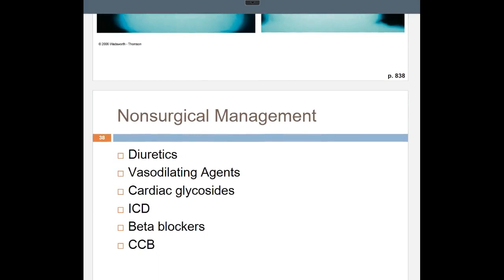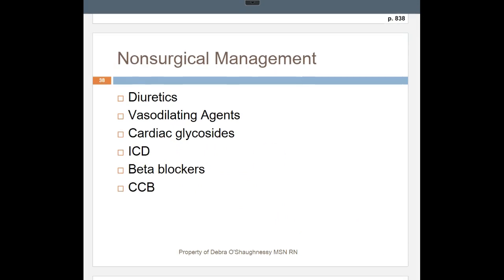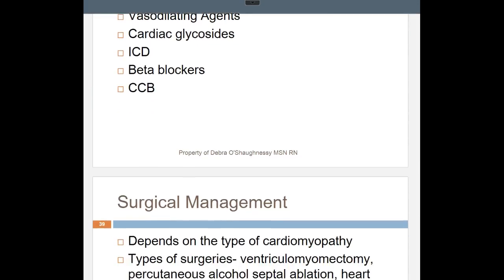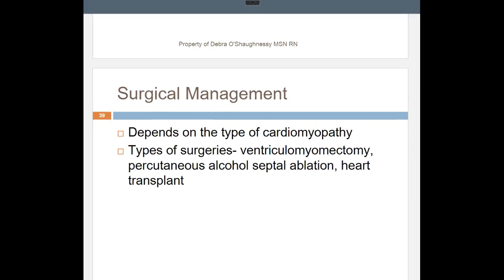Okay, these are some of the non-surgical management options for patients with cardiomegaly: diuretics, vasodilating agents, cardiac glycosides, ICDs, beta blockers, and calcium channel blockers. All right, and then the surgical management obviously depends on the type of cardiomyopathy. These are some of the surgeries: percutaneous alcohol septal ablation. They do that quite a bit. And of course, lastly, a heart transplant.